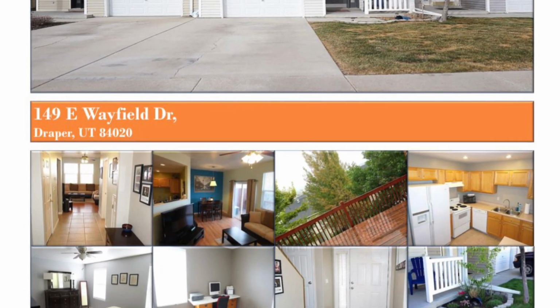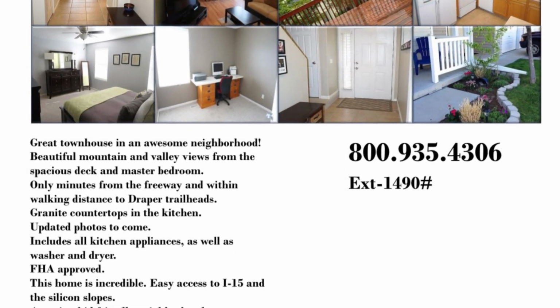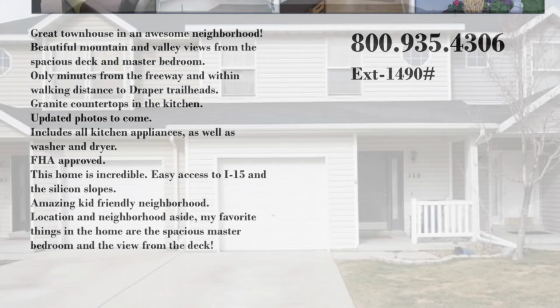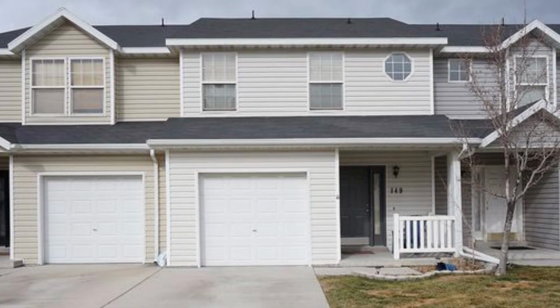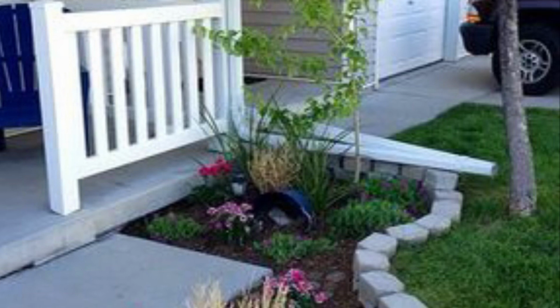149 East Wayfield Drive in Draper, Utah. Great townhome in an awesome neighborhood. Beautiful mountain and valley views from the spacious deck and master bedroom. Only minutes from the freeway and within walking distance to Draper trailheads.